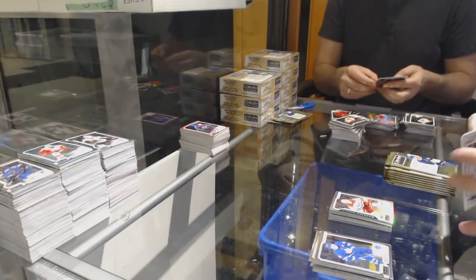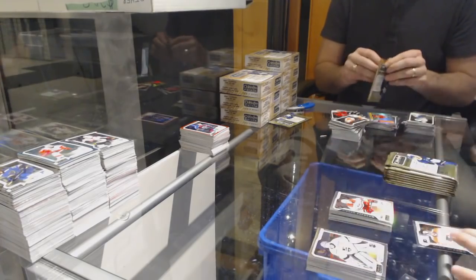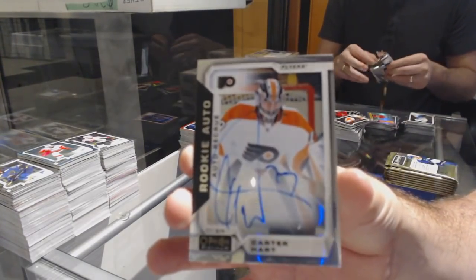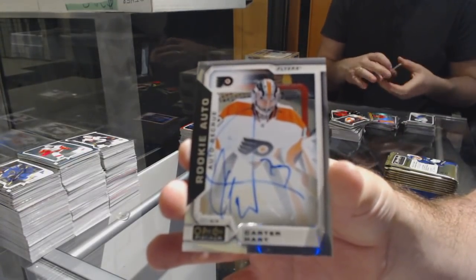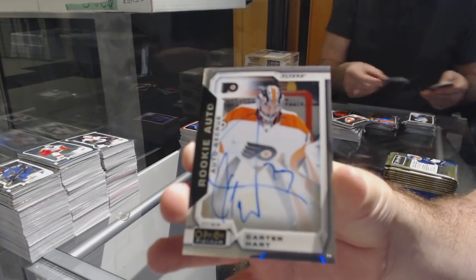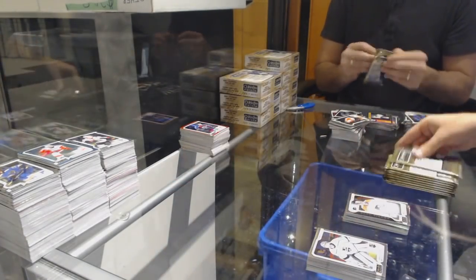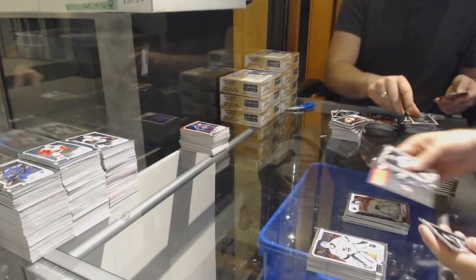Lots of Tampa Bay cards are going down in value. No, they wouldn't, to be honest. Hey, this person's going to be happy. We've got another marquee rookie auto, Carter Hart. Carter Hart. Marquee rookie auto. Good for you, whoever has that division.